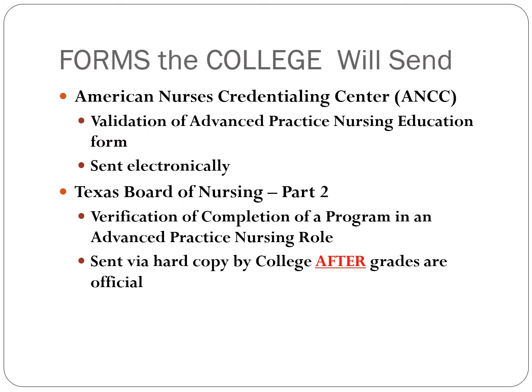Again, forms that the college will send. We will send the validation advanced practice nursing education form electronically to the American Nurses Credentialing Center, and we will send to the Texas Board of Nursing automatically the Part 2 form, which is the verification of the completion of a program in advanced practice nursing role.